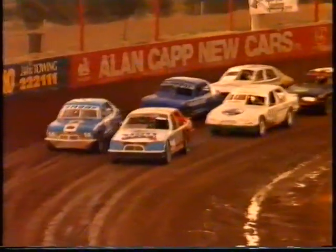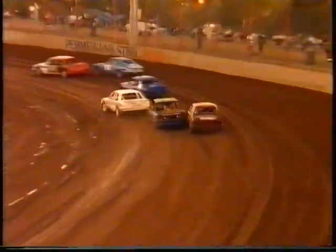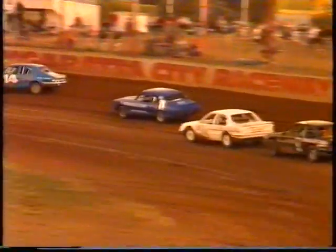And on Saturday night with the limited sprinters. Number 40 in the second row, Wayne Gilson. Green flag down, 65 it is, gets the start, Ross Burrows. Burrows it is, gets away in the orange, yellow and white Commodore there. 14 giving chase on the high side.